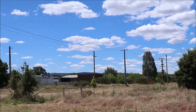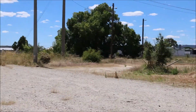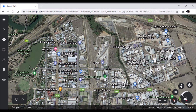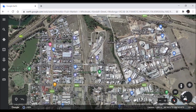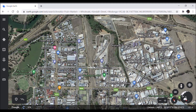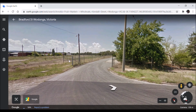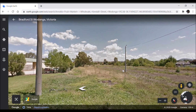So this right here may just look like an abandoned paddock that might have a few snakes looming, but if you look closely on Google Earth, this is where we were, just about here on this bit of gravel here. You can see that that same paddock looks clearly like a train station, or well, train yards. And if you go into Street View where we were, you'll see that this is the exact same paddock that I was just at.